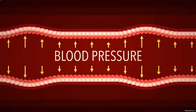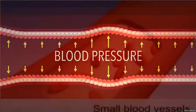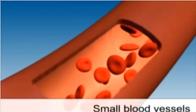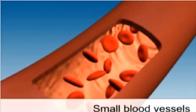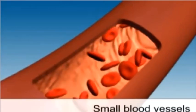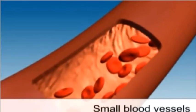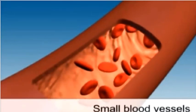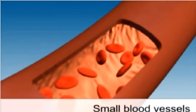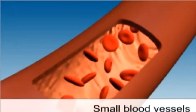Atherosclerosis. With high blood pressure, the pressure on the vessel walls is greater than normal. As a result, the walls of the blood vessels can eventually be damaged. This process is called atherosclerosis, artery disease. Atherosclerosis often starts first in the smaller vessels of the body. If the vessels become damaged and narrow, it becomes more difficult for the heart to pump blood through the vessels.